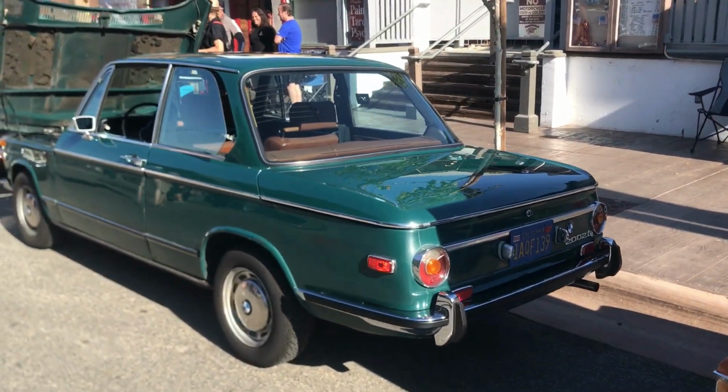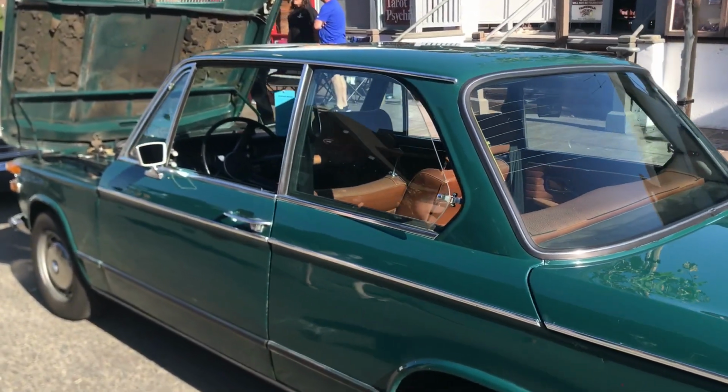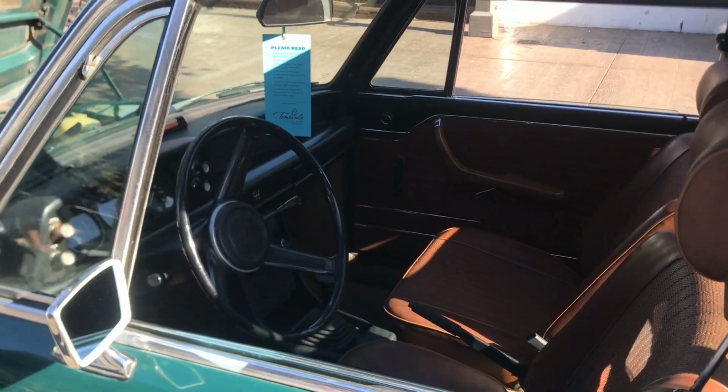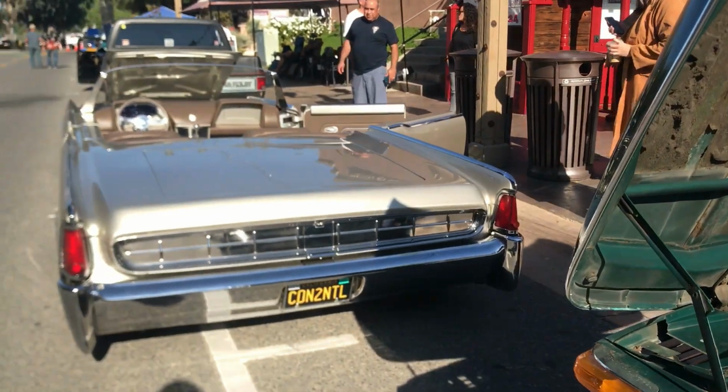Wow, this is a classic right here. We have the vendors on Main. You don't see a lot of foreigns here, but there's a few here and there. But this was a great car back in its day. Now, this is the one that's bad.